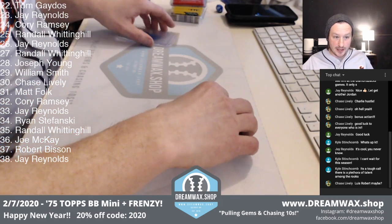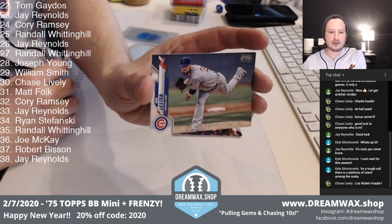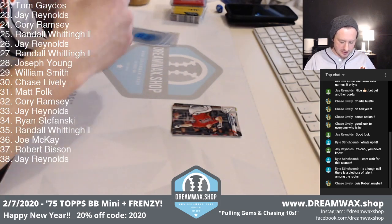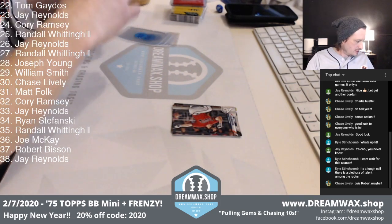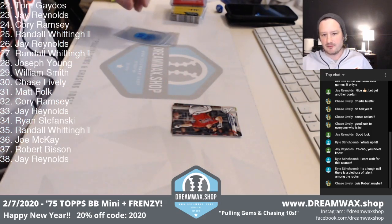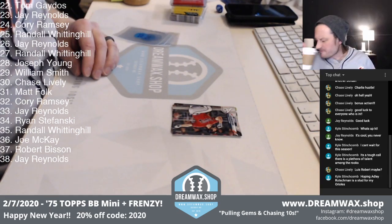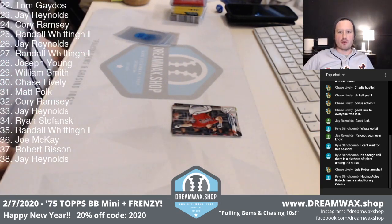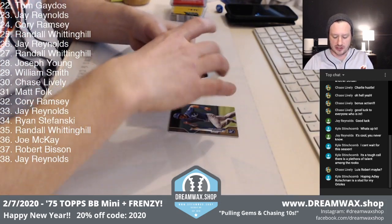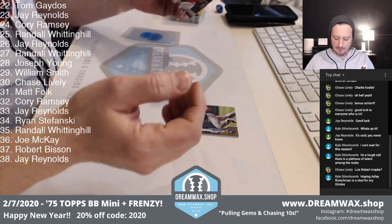Spot number 31, Matt Folk, John Lester. Wrapping up his career pretty soon, in the next handful of years. You never know with pitchers, though. Verlander's going to be a guy that goes into his 40s, like a modern-day Nolan Ryan. After he was able to turn the corner a couple years ago after his struggles, I think he's in for the long haul. He's going to go to 42, something like that, unless his wife drags him out a little earlier.